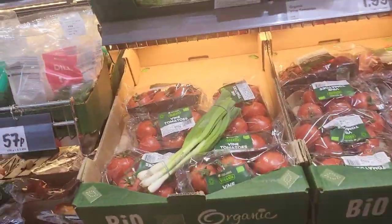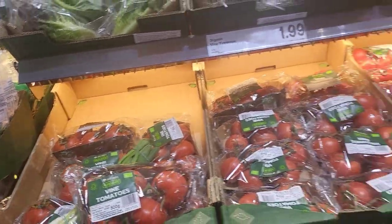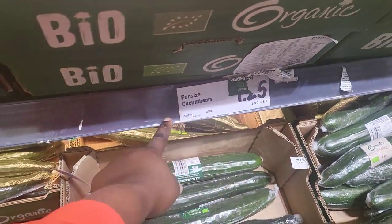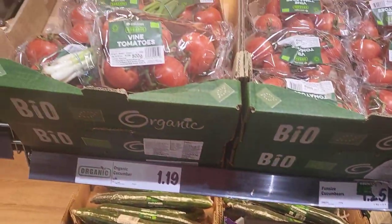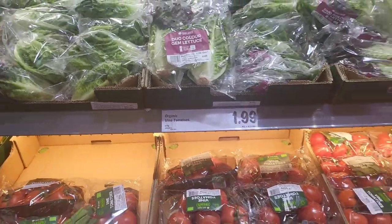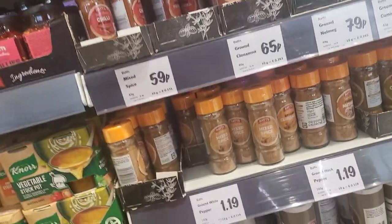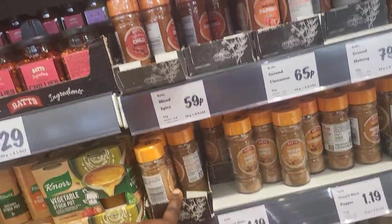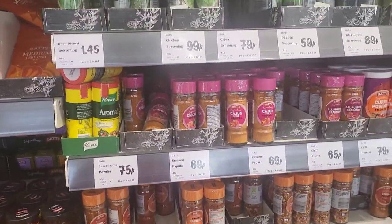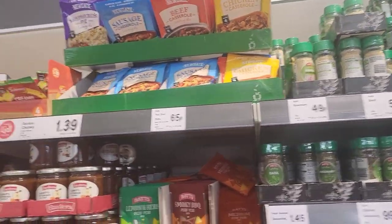So they've got some tomatoes. This is £1.19, which I think is good. And this is £1.25. Oh no, that's a cucumber. They've got tomatoes, which is £1.99 as well. They've got some spices as well. So I think the prices here are similar to the ones in Aldi. The one in Asda is quite expensive. So I think this is a good deal as well.